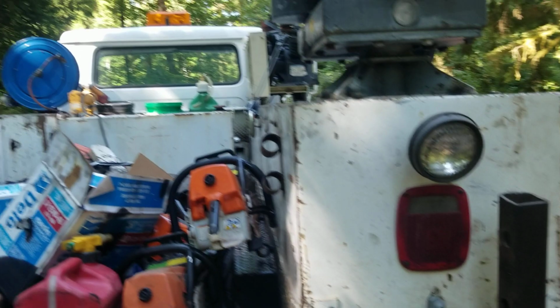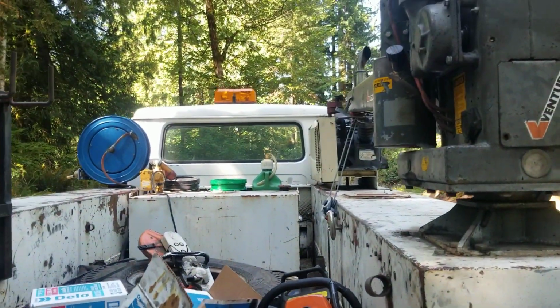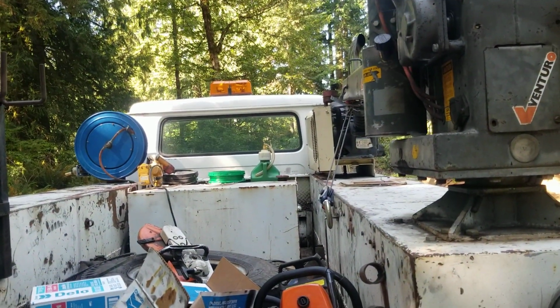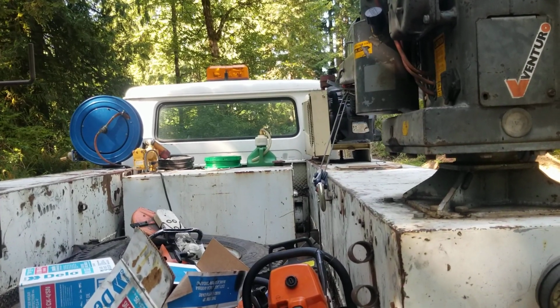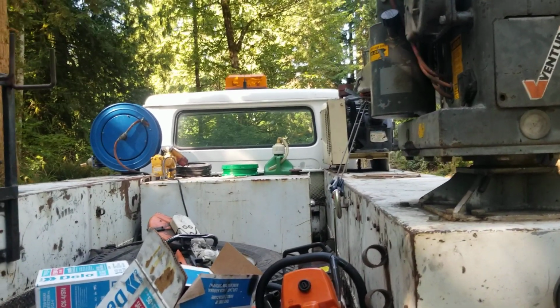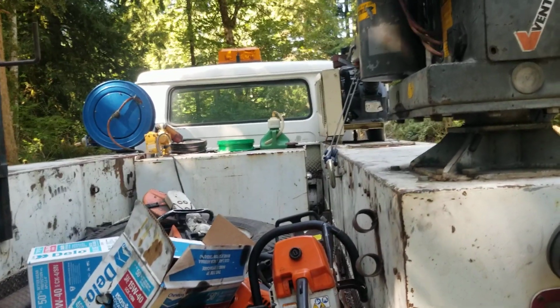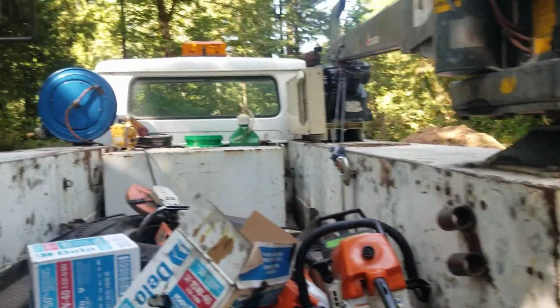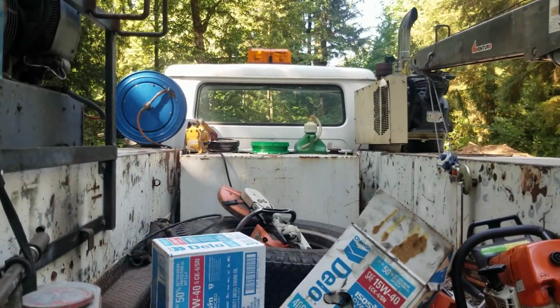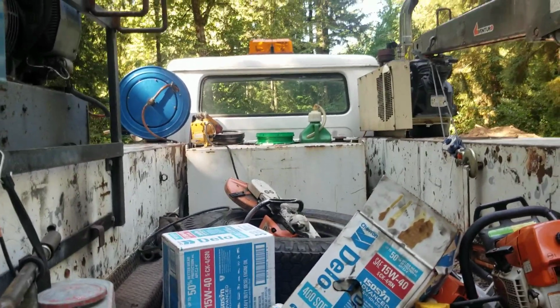Anyhow, what I paid for it, $300 with the pump and the filter housing and the hose and the nozzle and all that fun stuff. Drop in, ready to go. Needs fuel. I did put a new filter in it. $300 is a pretty good deal, right?